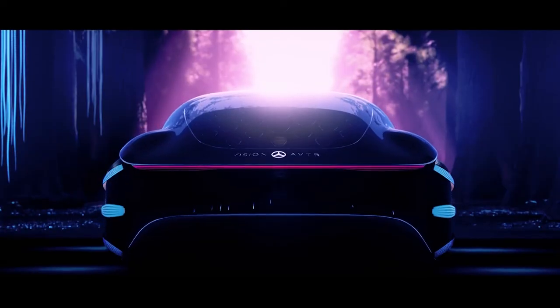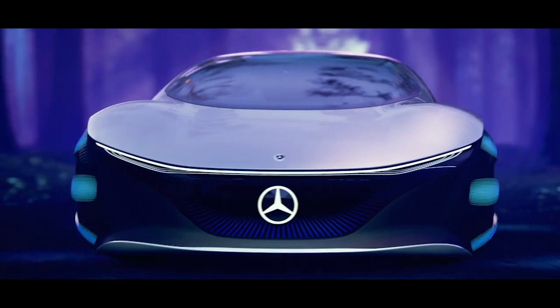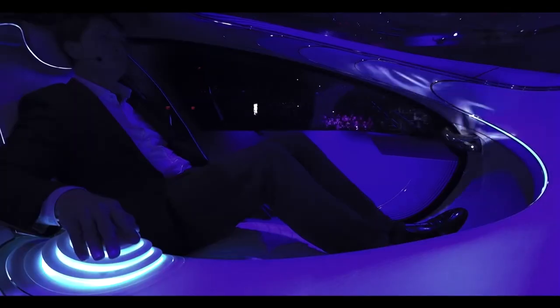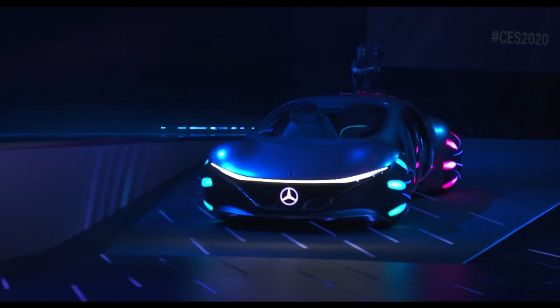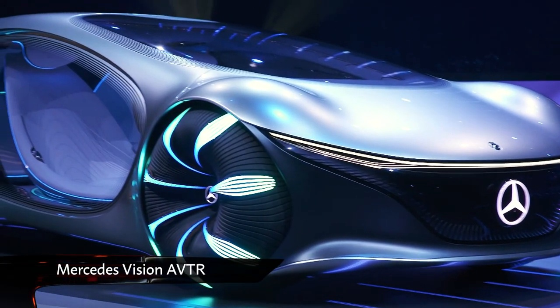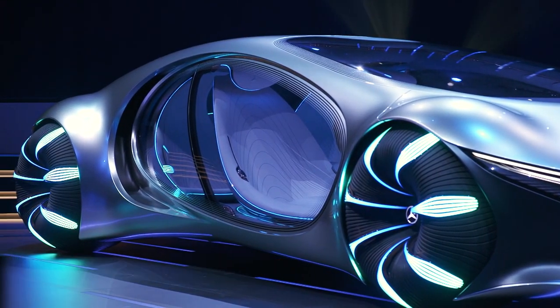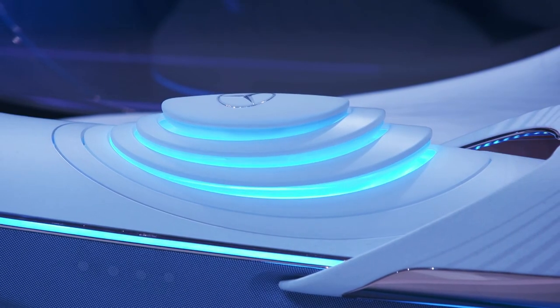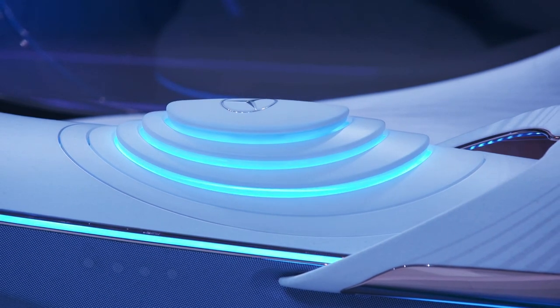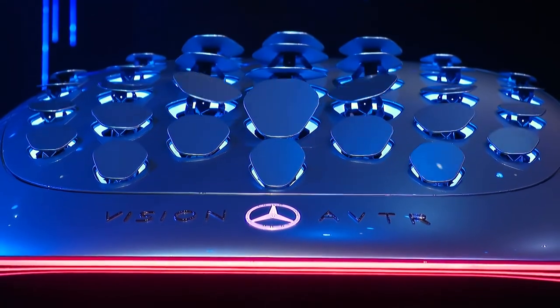We've seen concepts based on video games. Plenty of manufacturers have brought forward their concepts in Gran Turismo, including Mercedes, but we can't think of a concept car based on a film. Well, that has all changed with this, the Mercedes-Benz Vision AVTR, which has been developed in close collaboration with the team from the 2009 film Avatar, including the design eye of James Cameron himself.